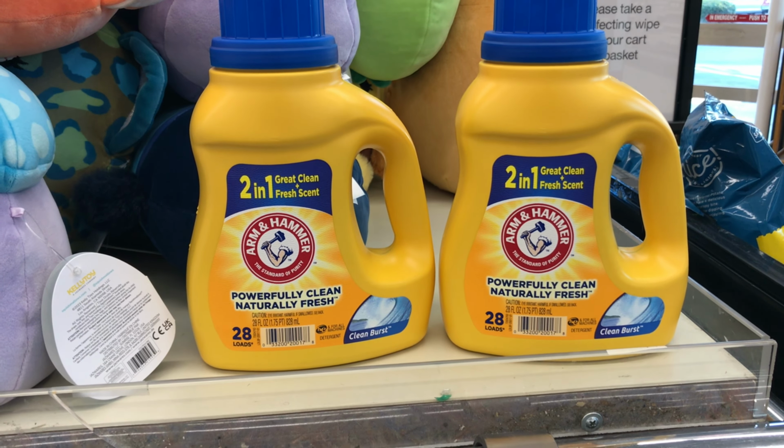The next deal I'll be picking up will be when you buy 4 or more participating Bounce, Downy, Gain or Tide products, you get back $5 register reward. I'll pick up the Gain Flings on sale for $5.49, and I have a $1.50 digital coupon for it.